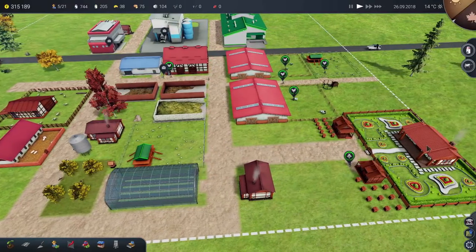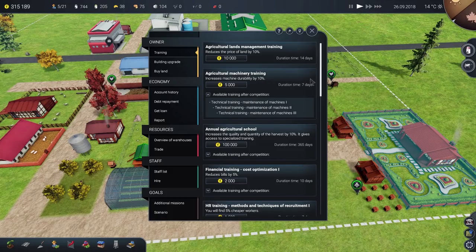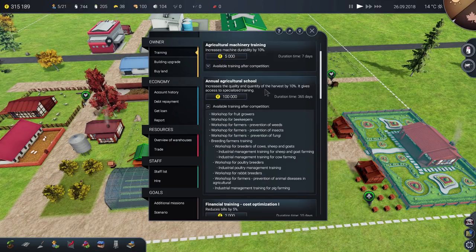Let's go over to here. I think there probably is a better way to get to this thing than going all the way over there. But never mind. Let's learn a thing. Price of land, not bothered. Machine durability. I don't really have many machines particularly. In fact, I don't think I've got any. Quality of harvests. Not bothered. But that is that year-long one that gives access to specialised training. And it's got all this cool stuff in it here.